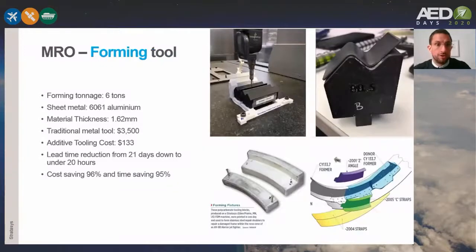Another example for the forming tool in MRO operation, you see a couple of tools in the top picture done with nylon 12 CF. So you can recall the thing that I said a few minutes ago. Depending on the requirements of your manufacturing procedure, in this specific case, the pressure of the rubber part or of the hydroforming machine, you can choose the material that best suits your requirements.